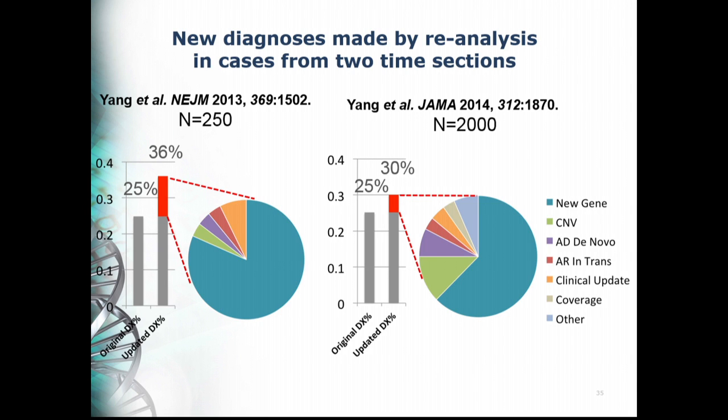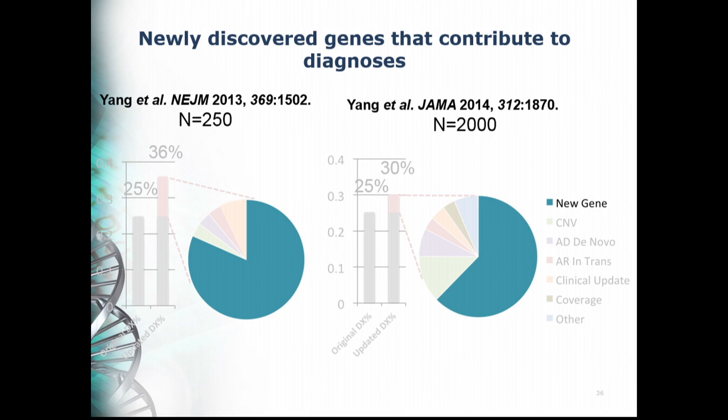If we zoom in to the increment of this diagnosis and see why we are making new diagnoses, we'll notice that the majority of the increment is because of new disease genes. That means at the time the case was initially reported, the actual mutation was in a gene that was not known to cause disease yet. But later that gene is published and we can make the diagnosis.